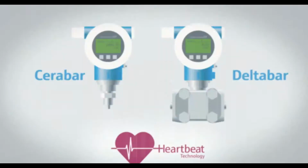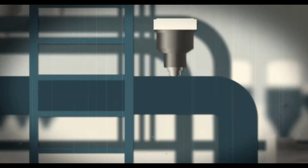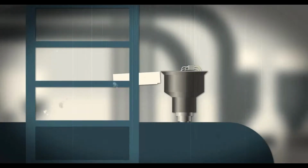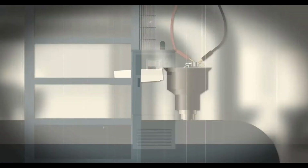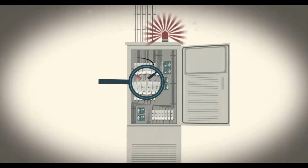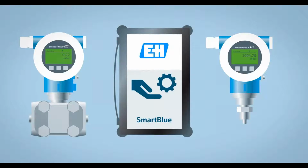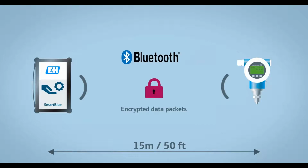Back in the olden days, the verification of 4 to 20 milliamp transmitters was quite a complex task. You had to access those measuring points, which are really hard to reach, and you could have additional sources of error when you had to open the housing covers and handle the terminals in the production area. You had to search for the right terminal in the control cabinet. It took a long time, and if you made a mistake, then problems in the process could arise. So we meet those challenges with Bluetooth, as I explained before, and you can go up to a 15-meter range, which is actually quite useful.